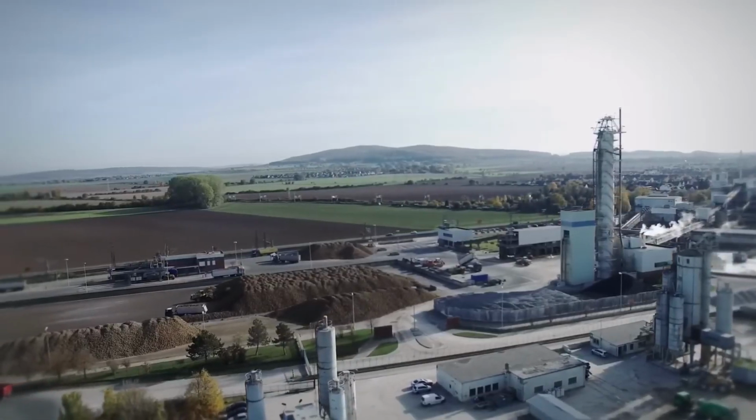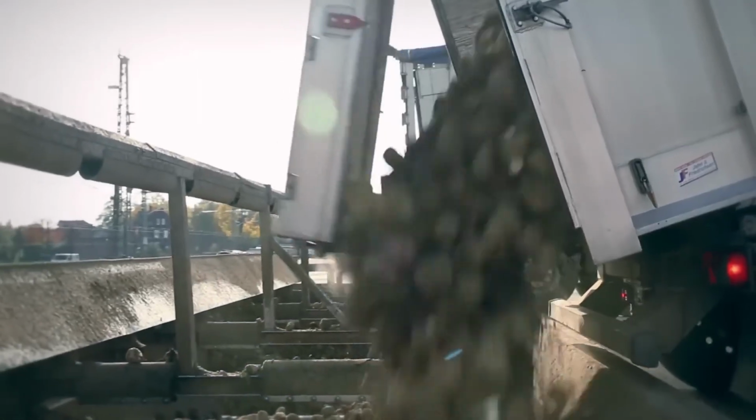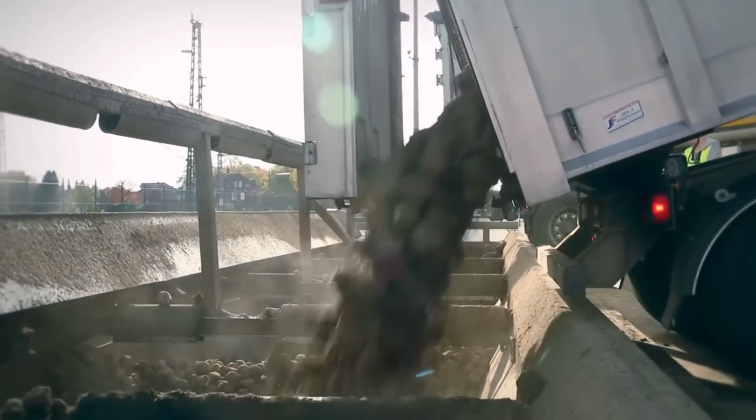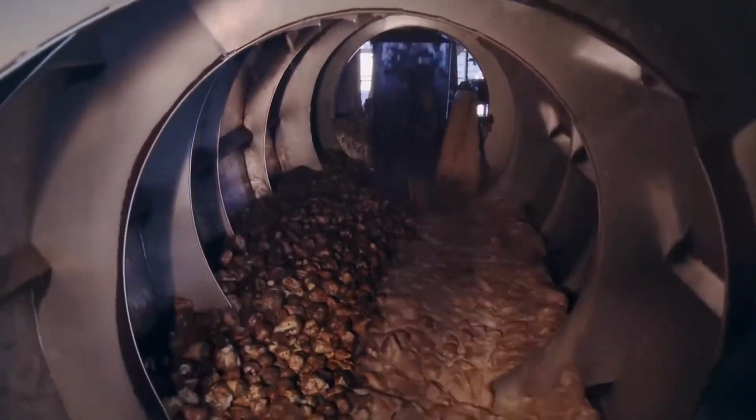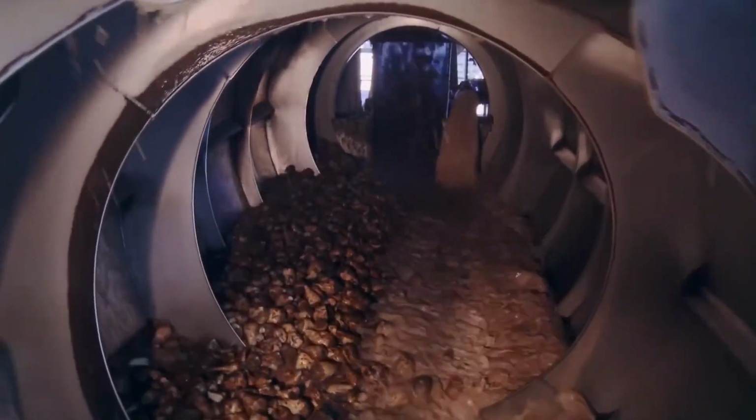The processes at the plant are largely automated. The beet is unloaded and taken by conveyor belt to the washing facility. Here it is washed thoroughly in rotating drums before going any further.